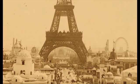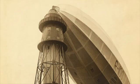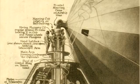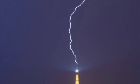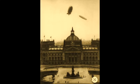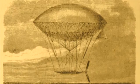Which brings us to structures such as the Eiffel Tower, the Blackpool Tower, and the thousands of other towers around the world, also with platforms, mooring architecture, and possible atmospheric harvesting technology. Could this be what they were really built for?